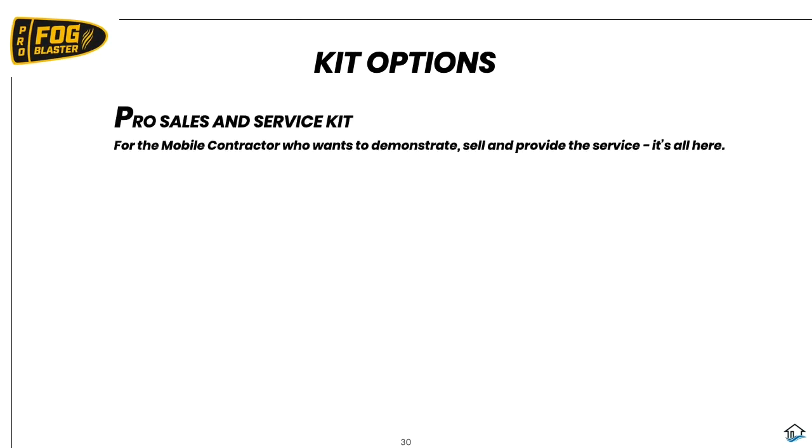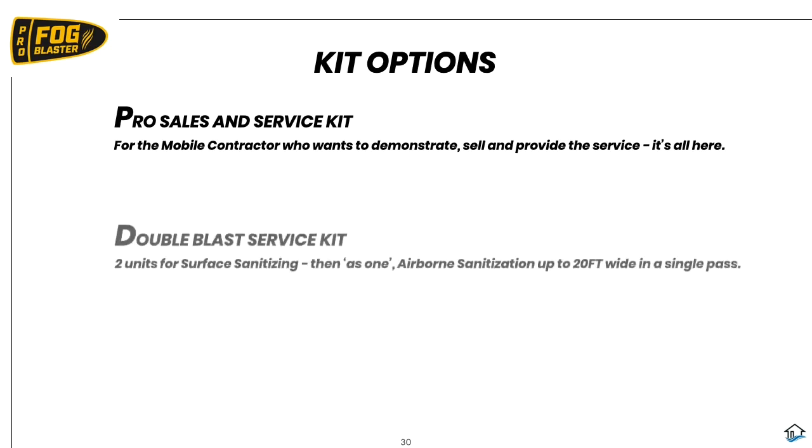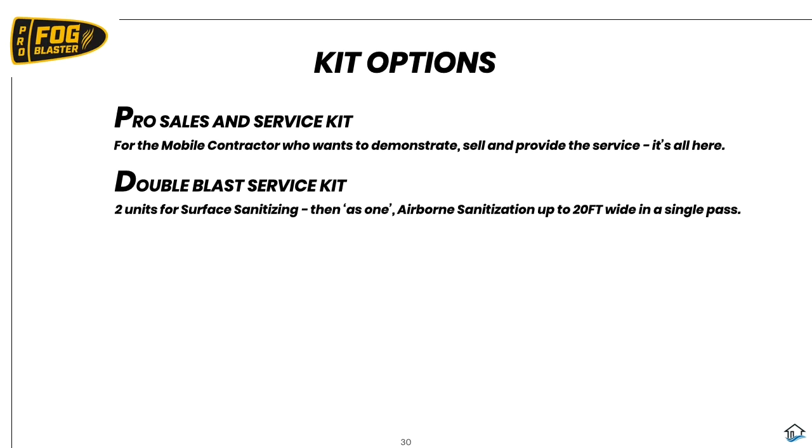Fog Blaster is available in several kit options. The Pro Sales and Service Kit is for mobile contractors who want to demonstrate, sell, and provide the service. Everything they need, it's like a business in a box. The Double Blast Service Kit has two Fog Blasters in a case. And this means that you can have two operators exercising surface sanitizing, and then together on one pole, airborne sanitization up to 20 feet wide in a single pass can be achieved with the Double Blast Kit.